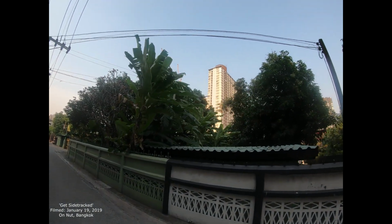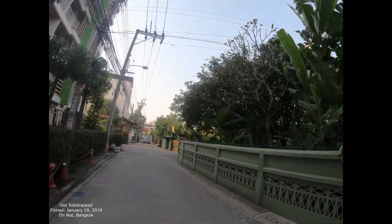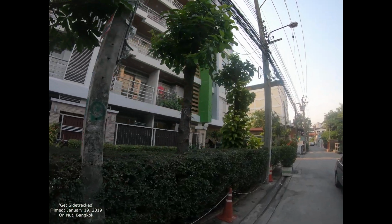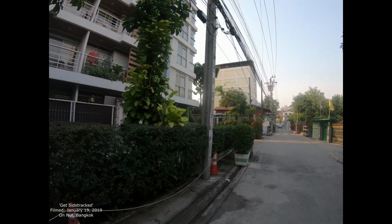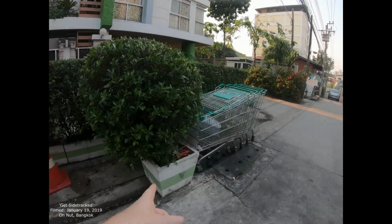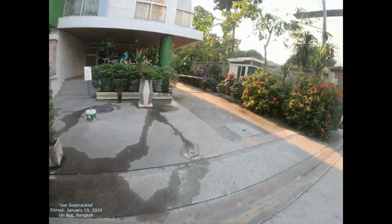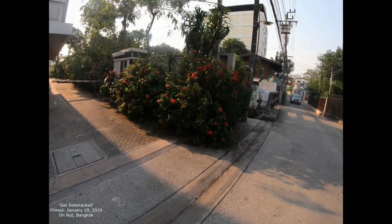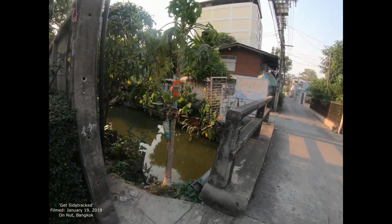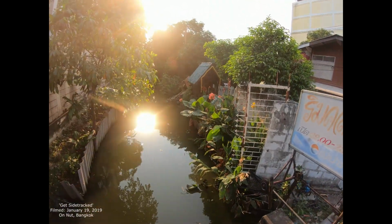It looks like they're building more stuff, so you can see over there there's some cranes up in the sky. And lots of for rent signs. I can imagine this would be a good place to rent. Oh, here's some shopping mall stuff. So it looks like people maybe they walk their groceries over here. This looks pretty interesting right here.